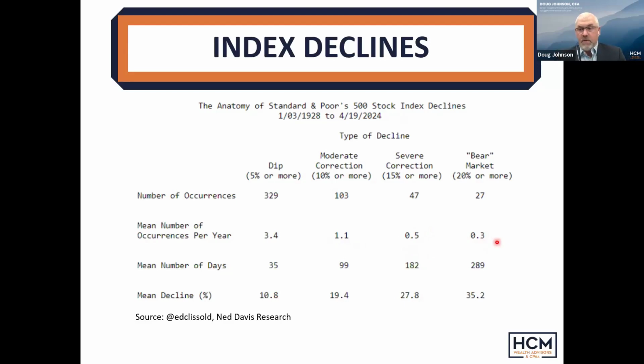And don't forget, we just had a bear market in 2022, a drawdown of close to 28% in the S&P at max. So the idea that we're going to go from one extreme to the other, I think sometimes is a little misguided.